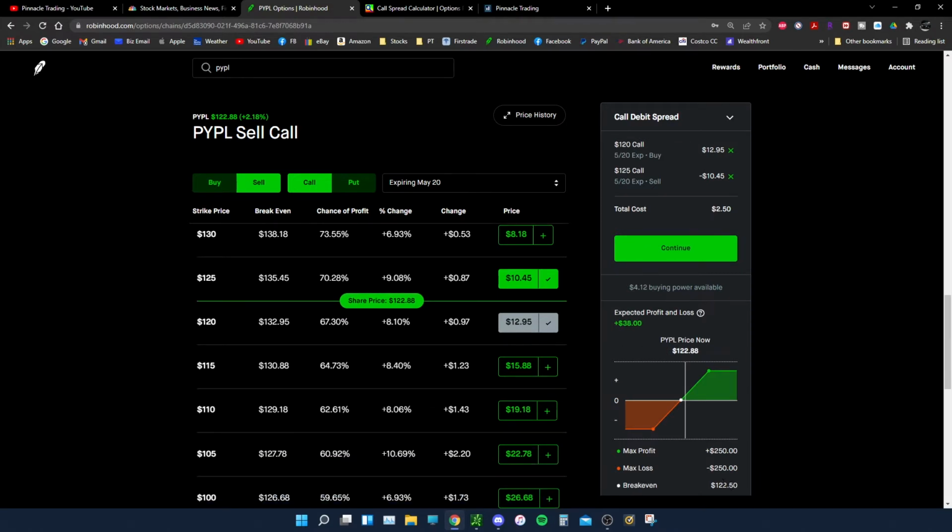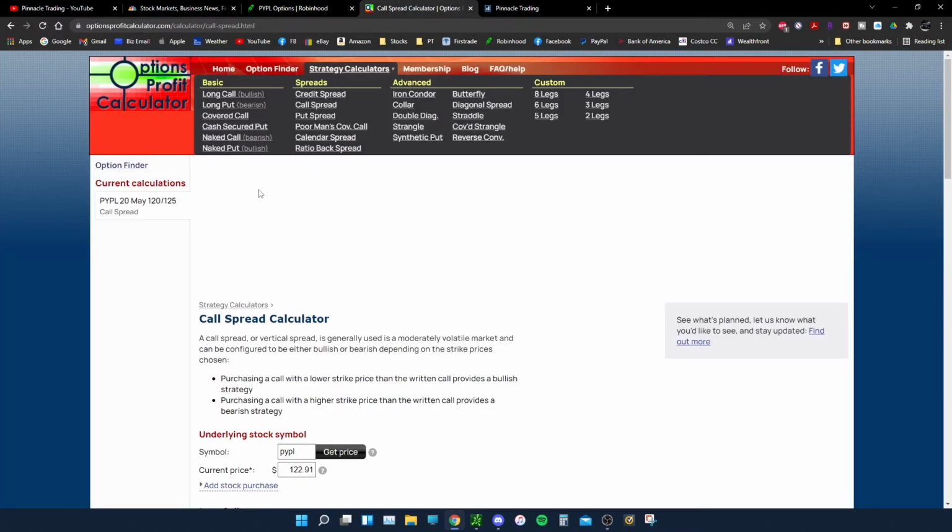My break even is a little bit below where the price is right now. It's 122.88. And if it went down a little bit, 30 cents, and it stayed sideways, I'll show you on this chart. I use optionsprofitcalculator.com.